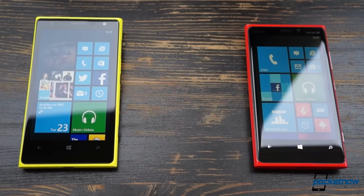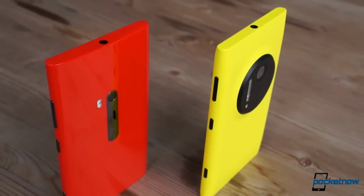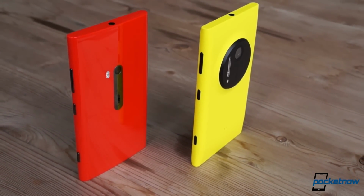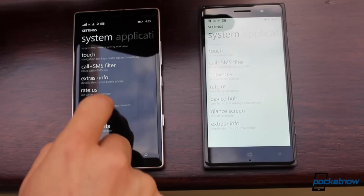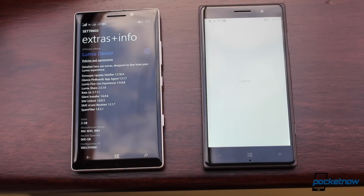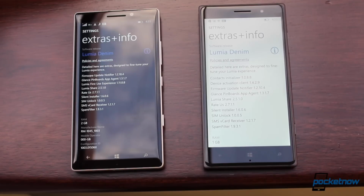For years, Nokia did an amazing job at differentiating its Lumia lineup through their PureView camera capabilities with features like optical image stabilization. Now that the mobile division is owned by one of the biggest software makers in the world, Lumia Denim takes the stage to show us what Microsoft can do.